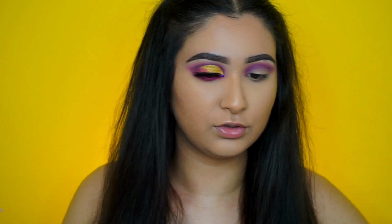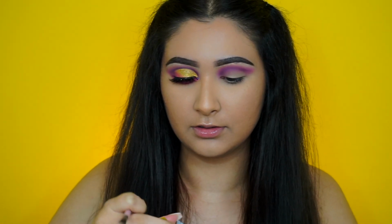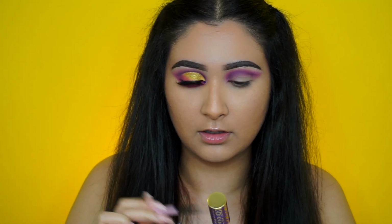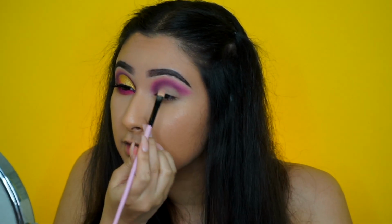Now I'm pretty much going to cut the crease. I'm going to take my Tarte Shape Tape concealer and this is going to be a pretty dramatic cut crease. I can't really do much talking when I cut the crease because it's pretty hard. So I'm going to scoot this closer to me and then I'm going to cut the crease.